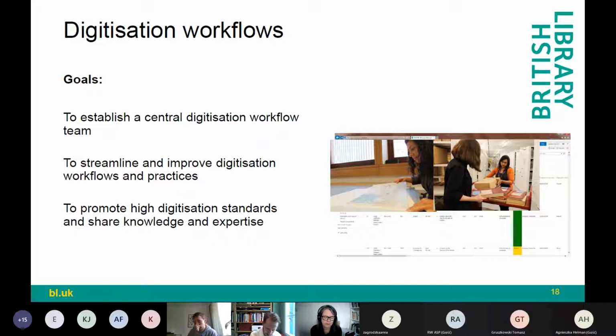We also set up what we call the imaging order book, and this is a way of us being able to control and prioritize the work that's going through into our imaging studios. We've got studios in London and in Yorkshire and Boston Spa. They both handle digitization for the library, but they also increasingly now handle undertaking digitization for other archives.